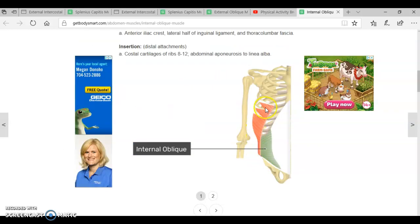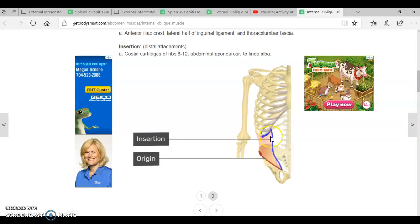So you can see here's our internal oblique, okay, wrapping around. This is our external oblique and our internal oblique. And what I like about this picture is you can really see how the fibers are directed in the opposite direction of the external oblique. And this is a neat picture because it shows you how this wraps around to the back of the ribs a little bit. So it's wrapping around the side of the body.